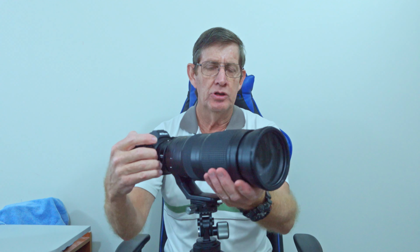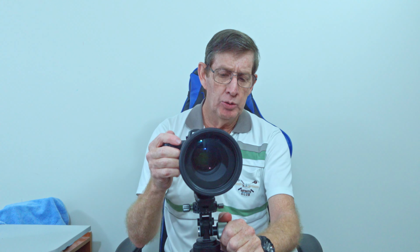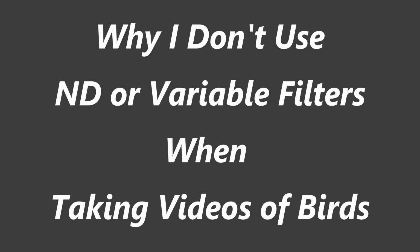So this is how my rig looks. When I want to move it sideways, all I do is just finger tight on this little lever here, and I've just got smooth panning sideways. And if I want to tilt, I always have this just finger tight, this big knob here, and I've got very good motion.